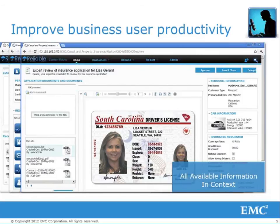We mentioned that bringing together a variety of different enterprise information sources into a single screen is important. But it's also important to minimize those mouse clicks. We can see here we have the ability to preview a document, in this case a driver's license, Lisa's driver's license. Simply by clicking on the document, we have the ability to preview that document inline within the application, without having a window popping up, without having to change to another application.